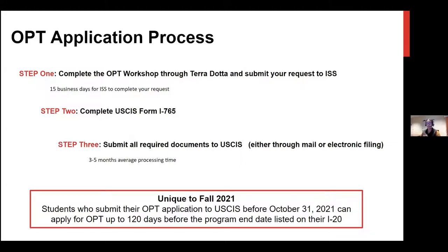Something very unique this semester is that students who apply their OPT application to USCIS before October 31st of this year can apply for OPT up to 120 days before the program end date listed on their I-20. The normal timeline is you cannot apply more than 90 days. USCIS has extended that application period for this semester only.